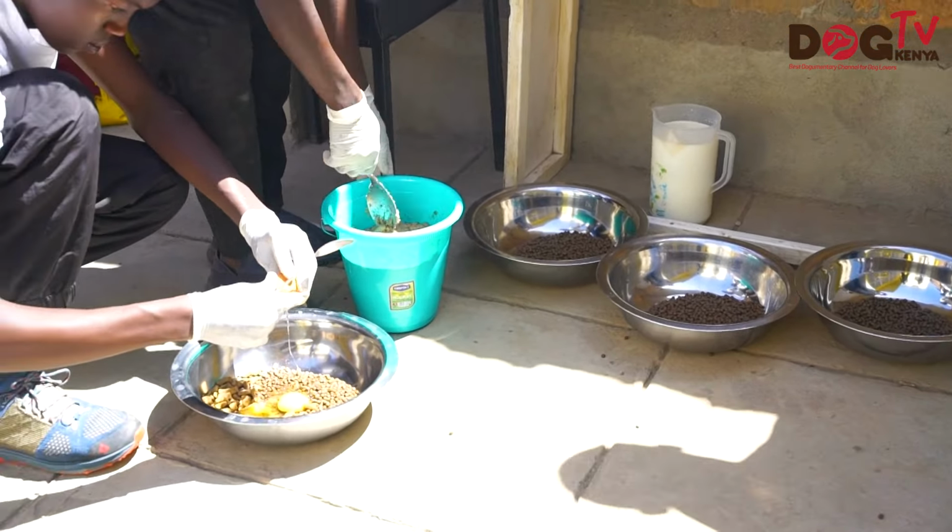Yeah. Now let's go to the health of your dogs. Are there any health challenges that come with having Boerboels? Definitely, if you have a dog, and not even just a Boerboel, any other dog, there are health issues. So for you to have a dog, it is very, very important that you have a vet handy. You must have a doctor for the dogs.